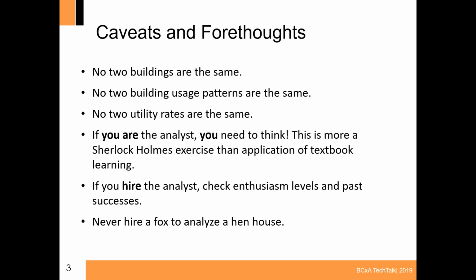Look at the utility invoices and make sure you understand how they're being invoiced. What is the demand cost? What is the cost per kilowatt hour? What is the cubic foot of gas cost? All of those costs, you really need to know them. And another is just park outside and see if what you're observing with your own eyes matches what you found out from the occupants and the maintenance staff.